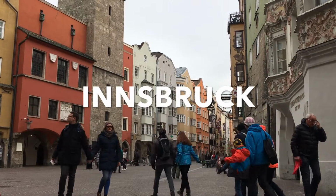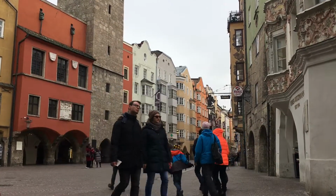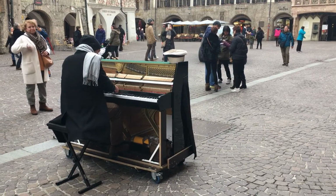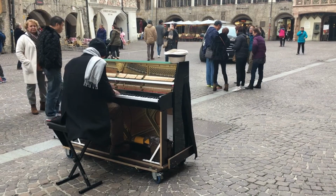After driving a couple hours, we arrived in Innsbruck, Austria. I fell hard in love with Austria last year when we visited Vienna and couldn't wait to see more of the country. And Innsbruck was as charming as it possibly could have been.